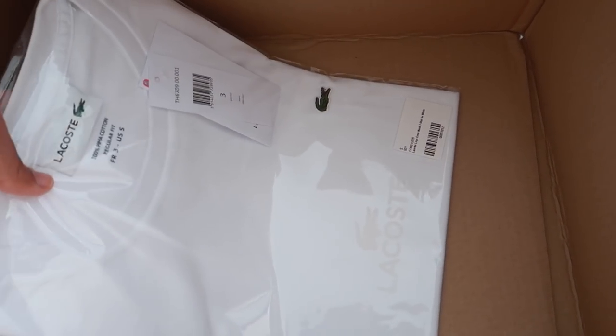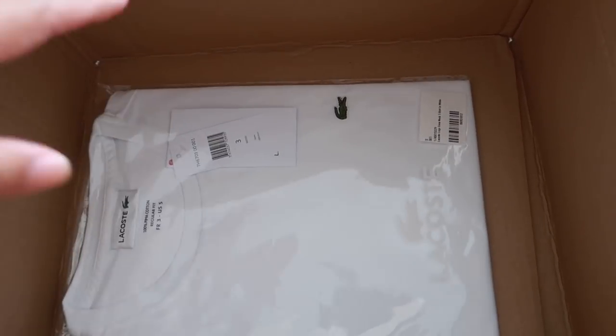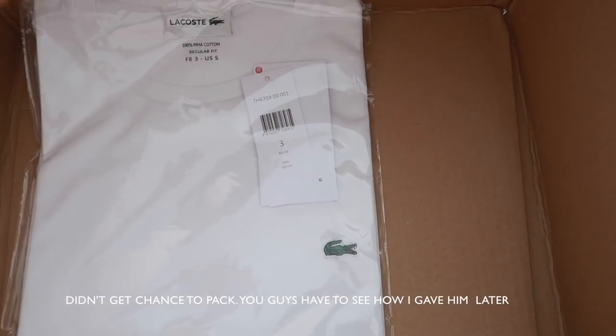He doesn't know I bought this for him because it's Father's Day, so I basically wanted to give him something. So I just thought, why not give him this t-shirt actually. So I'm gonna pack this later. This is really lovely. I hope it fits him.